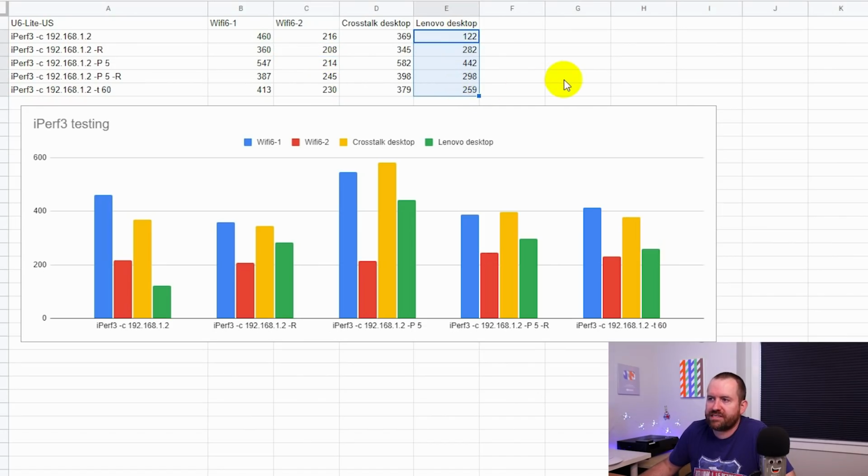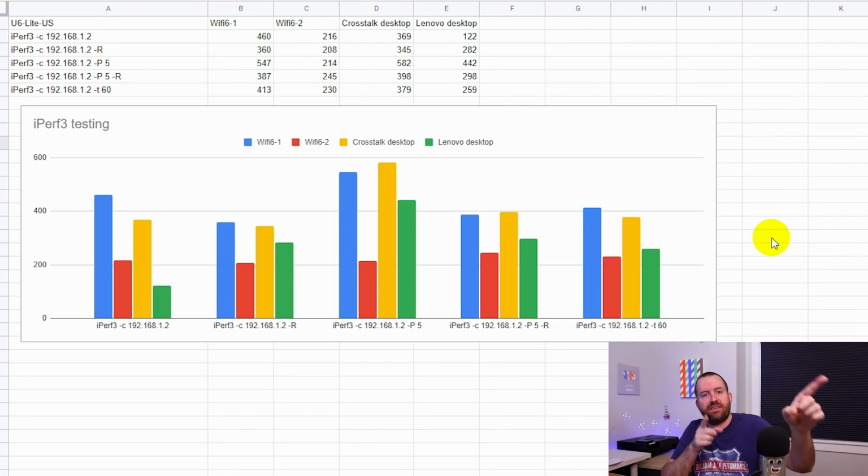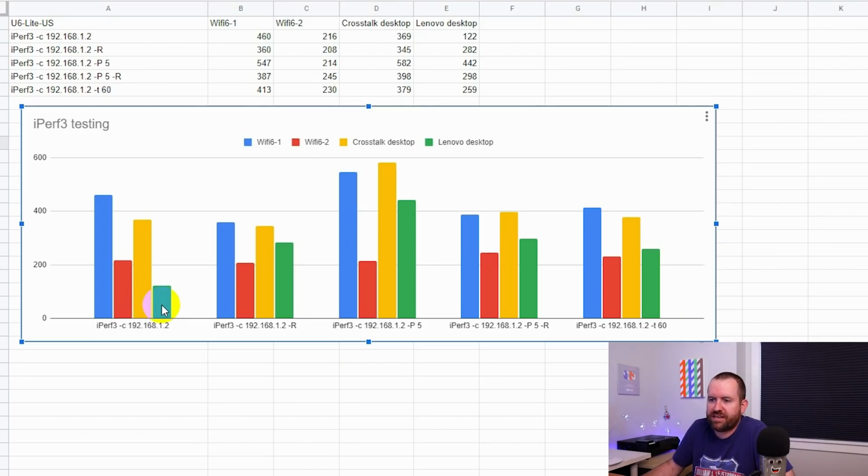Then we have my Lenovo desktop, and we can see that that one was kind of more all over the place. I got an average speed between all of the tests of about 280 megabits per second. That machine is actually in the next room over, so it's probably about 30 feet away from the access point, through a closed door, through some walls, etc. It's got better line of sight to the access point than the one in the attic does, but it's still got some obstruction in the way. And we can see the green line here, the Lenovo desktop, was actually pretty slow. 122 down here for this test, 282, 442, 298, and then 259.